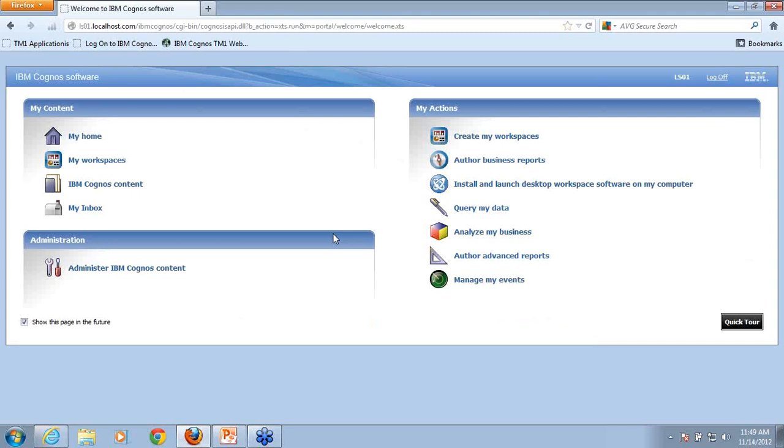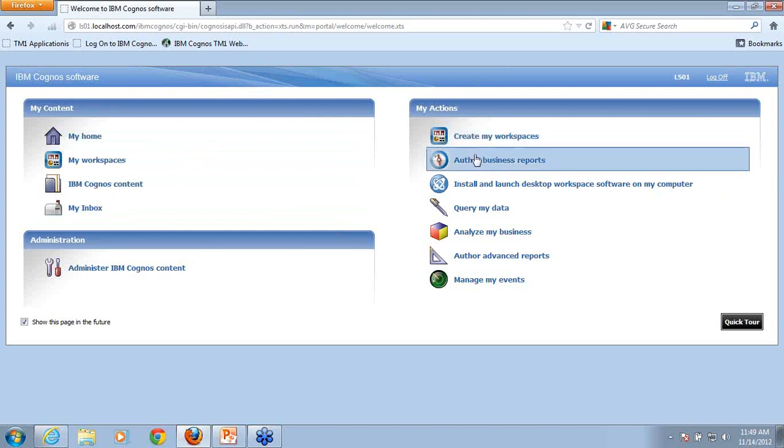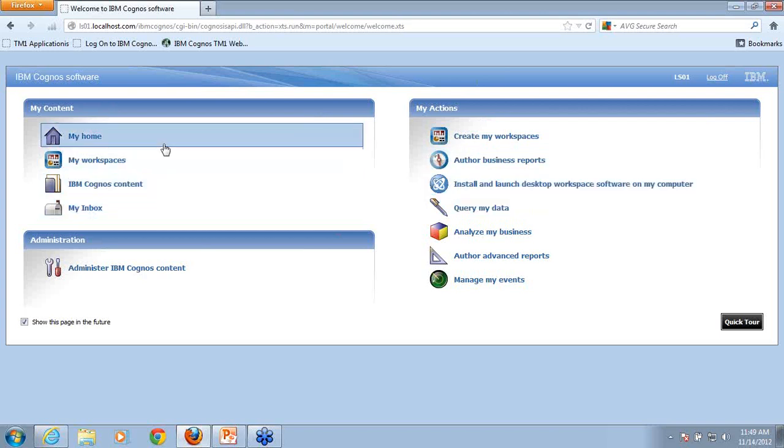And I have this coming to the main Cognos portal page, Cognos Connection. Many of you are familiar with this. You'll notice that I have my home area. I can create my workspace, so that would be my Business Insight. I can install and launch my desktop workspace. This is Cognos Insight. I know they have terrible names. They all have Insight in them, and that's why they're starting to change some of these.